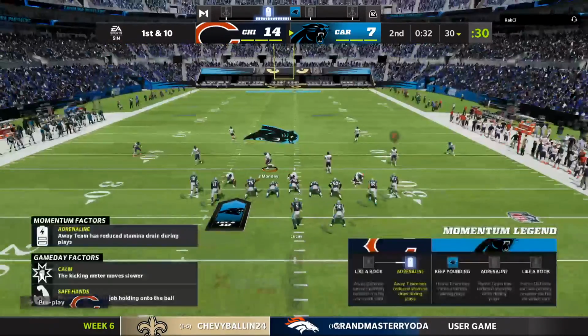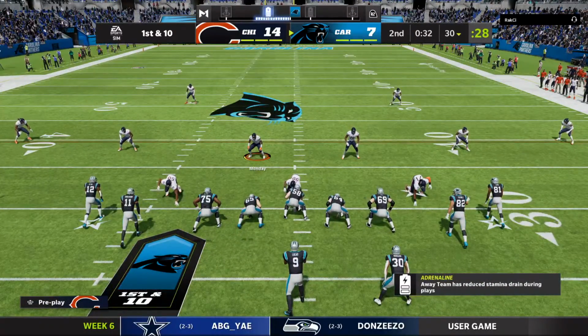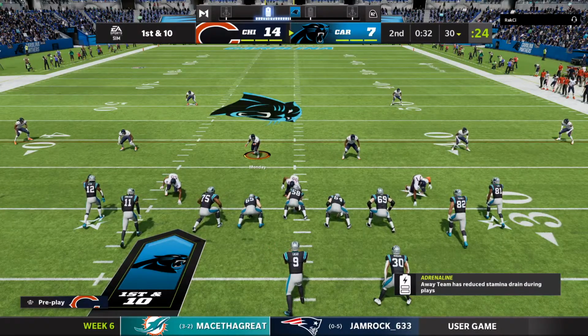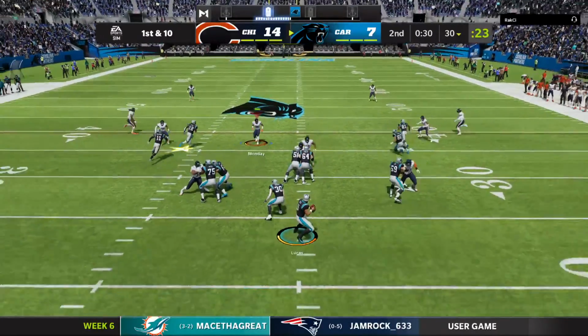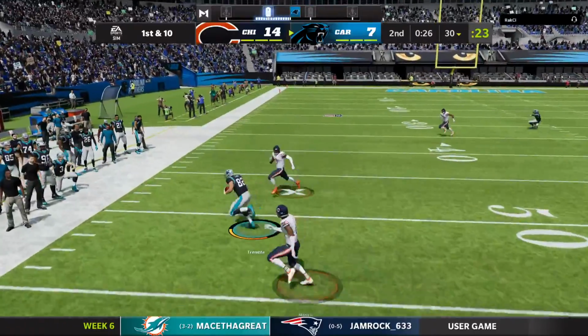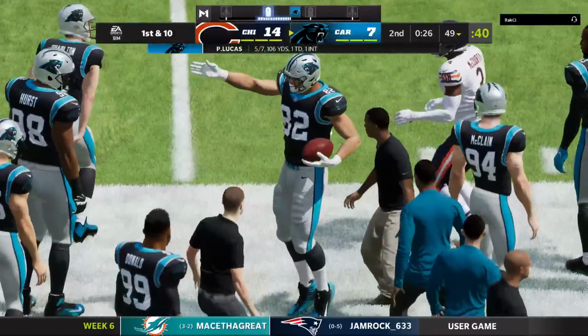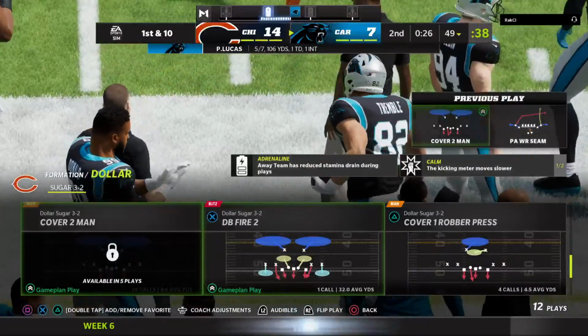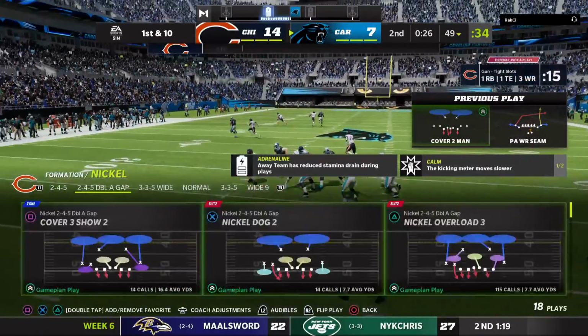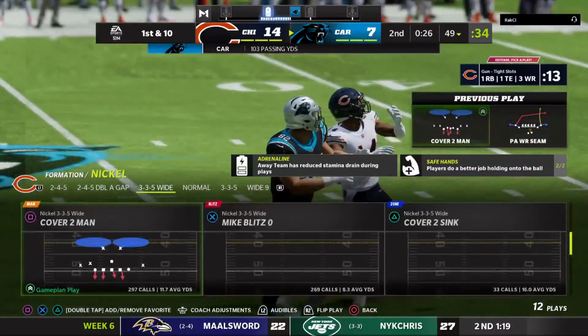Just over 30 seconds to go in the half. They've got it 1st and 10. Off the play fake. Lucas. Open man left side. It's the tight end. Field at the 49.